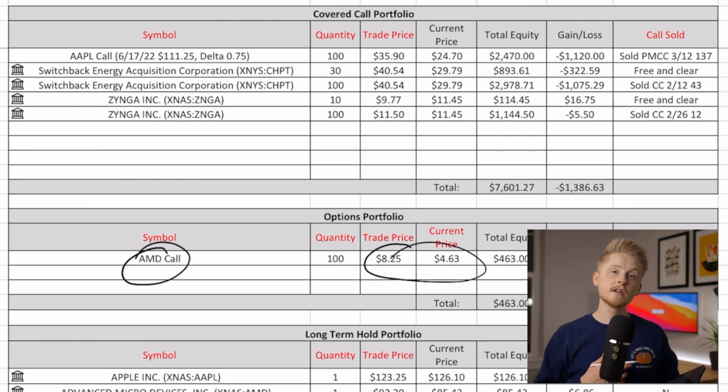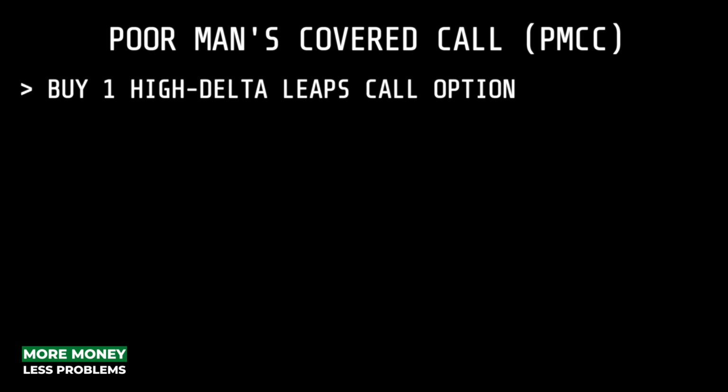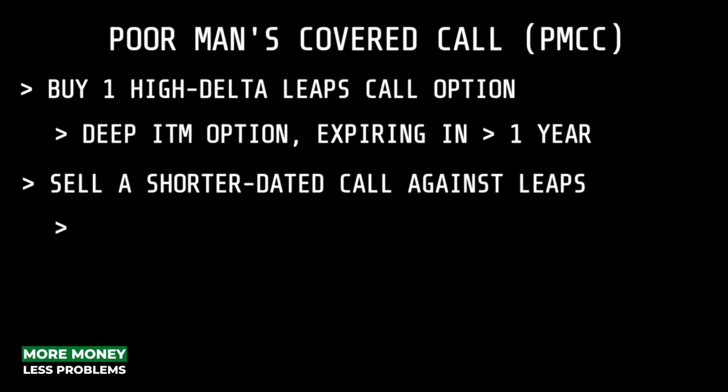So now, as I mentioned earlier, I also want to go into a bit more detail on my Apple poor man's covered call, and also talk about when I like to use the poor man's covered call in general. So in case you're not familiar, a poor man's covered call consists of first buying a high delta LEAPS call option, or in other words, a deep in the money longer dated option, and then selling a call against that option.